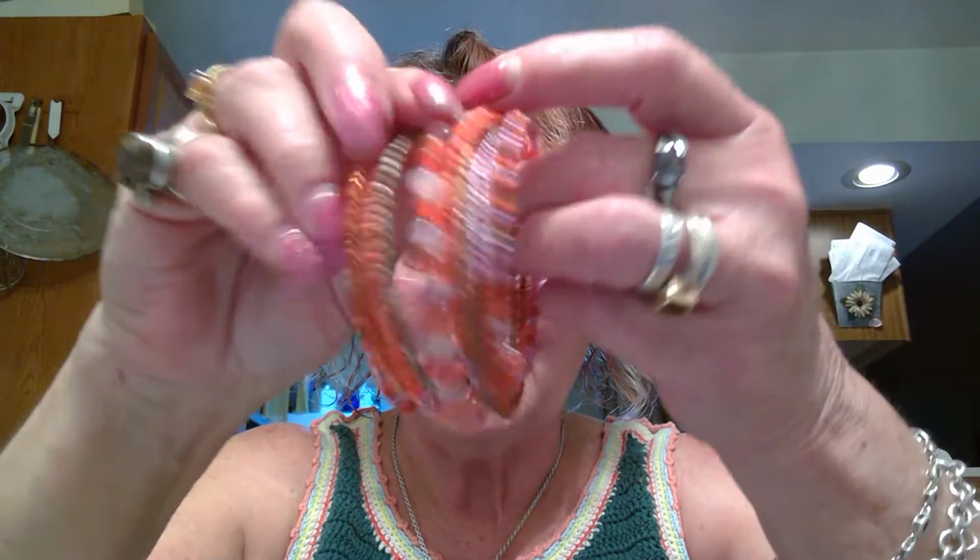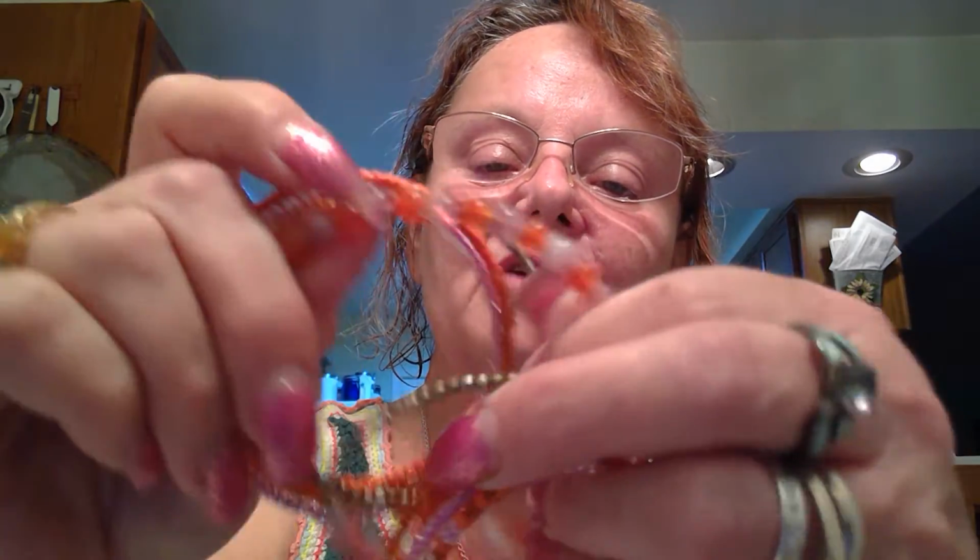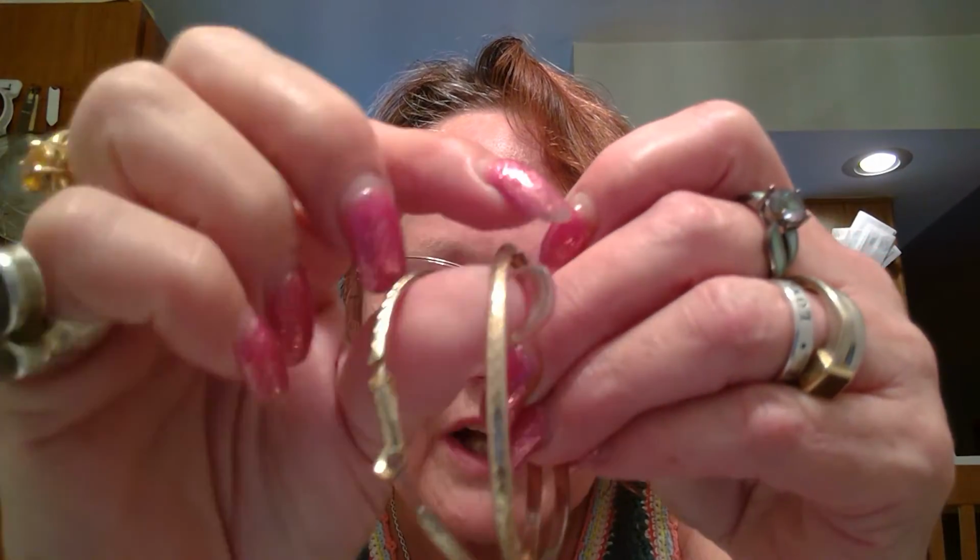Okay, next I have just one of those memory wire bracelets with seed beads, and it looks like plastic, maybe glass. No, I think they're plastic, but just a wire bracelet. And then a pair of, well, my magnet's sticking to it, so definitely gold tone, and they have that diamond cutting or etching, and yeah, they definitely stick to my big magnet.